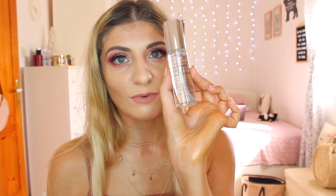Hopefully, obviously not today because I have fake tan, but hopefully it will be my shade. Make it work. Because that's the one I want to try out. And then I got the Glass Skin Primer. It's this one right here.